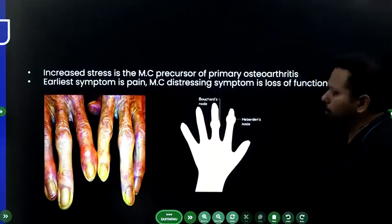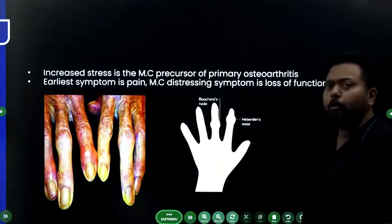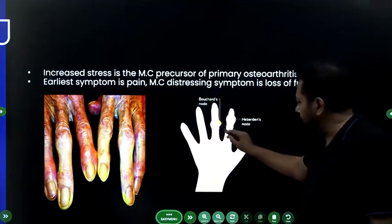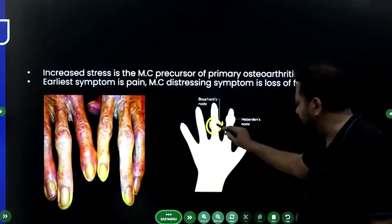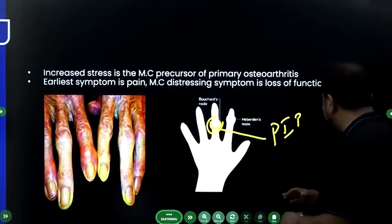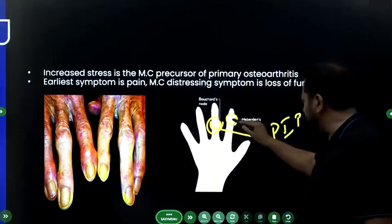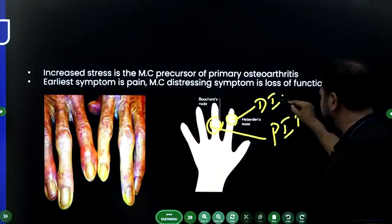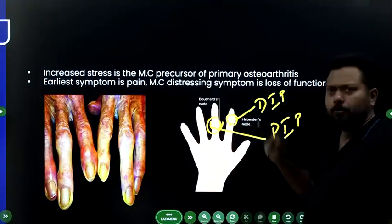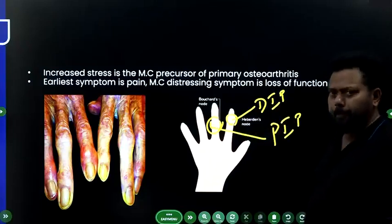And the patient can have what are called the hand signs of osteoarthritis. They can have a Bouchard's nodule or Heberden's nodule. In Bouchard's nodule, you see a nodule or bulge in the proximal interphalangeal joint. Heberden's nodule is the same thing in the distal interphalangeal joint. If there is a swelling in the proximal interphalangeal joint, it's called Bouchard's nodule. If there is a swelling in the distal interphalangeal joint, it's called Heberden's nodule.